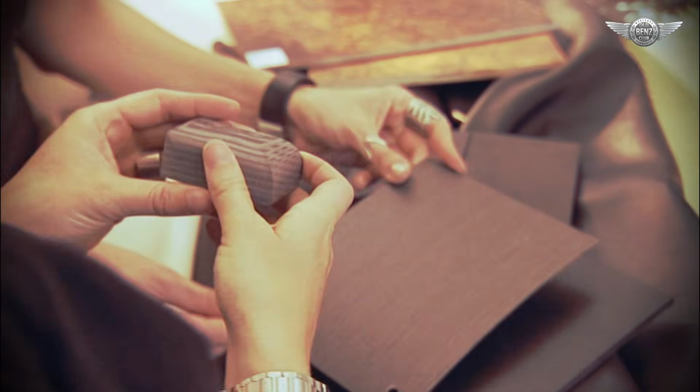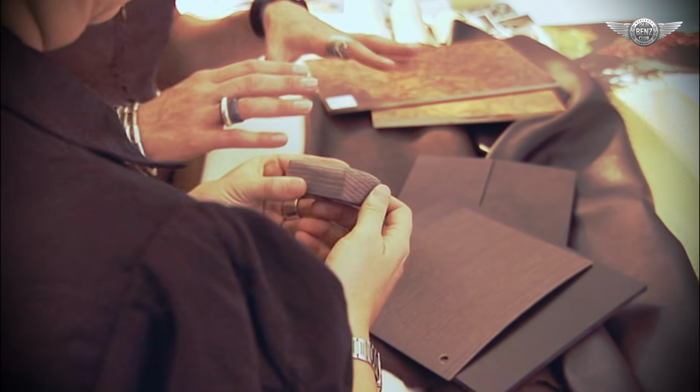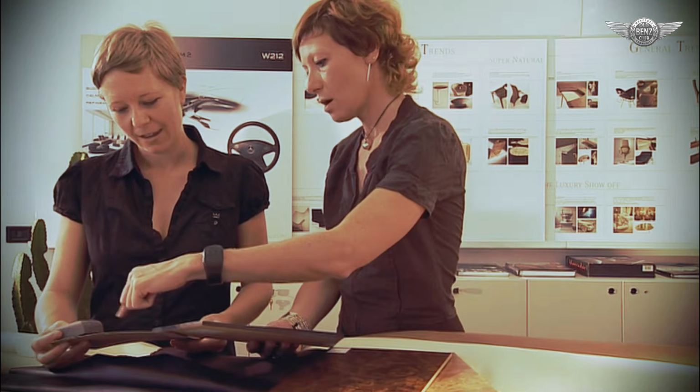Way to use this wood, especially in the steering wheel. We cannot use this because also the stripes.